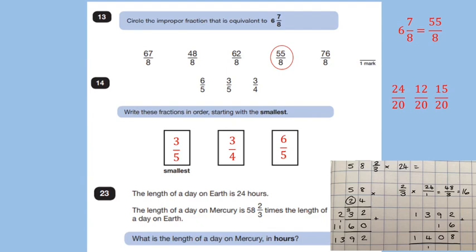I then need to do 2/3 multiplied by 24. As you can see, I've put 24 over 1 to turn it into a fraction, because it's 24 whole lots of 1. I then multiply them together like normal. So 2 lots of 24 is 48, and 1 times 3 is 3. I can then divide 48 by 3, which is 16. So I've got 16 whole hours there, and then add together the 2 lots of hours that I know to give me 1,408 hours.